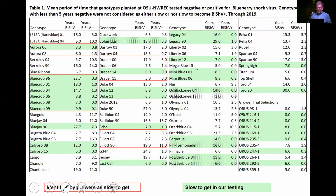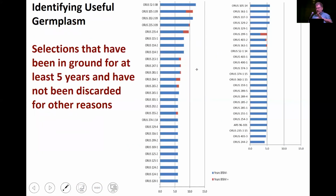Another way of looking at it was to compare how many years negative it was for shock and how many years it was positive. The ones in green are ones that were pretty slow to get it or have yet to get it. But you do have some conflicts in there. If you look at the Liberty, some of the Liberty got it relatively quick and others did not at all. But you can say that there are a group of selections that are slow to get it.